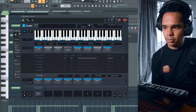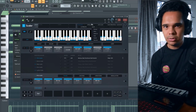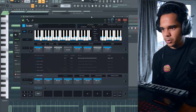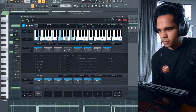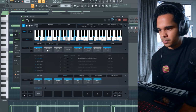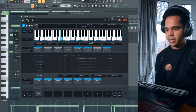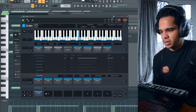I love going with the strumming effect. And then I go between slower and medium. That's normally where I tend to have the strum going on. I leave it on alternate, and then when you do it, it gives it a really nice strummed out vibe. Really clean.